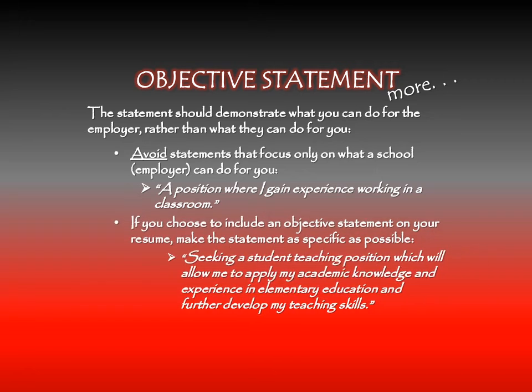What sounds better, looks better, and is more honest and truthful is: "I'm seeking a student teaching position which will allow me to apply my academic knowledge and experience in elementary education and further develop my teaching skills." Because again, picking this apart, if you are not able to apply your knowledge and experience, you're not going to be able to further develop your teaching skills or gain experience working in a classroom. Both have to happen. Keep that in mind, and the employer or grad school is going to appreciate knowing that you're there to give as well as receive.